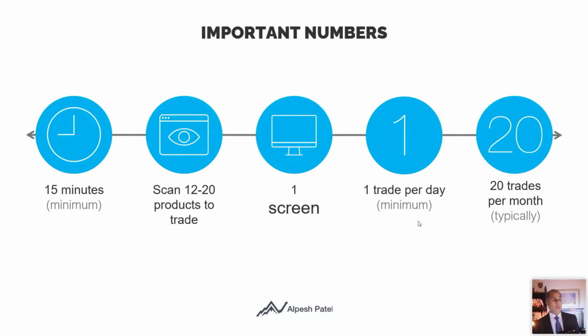So here we go. Important numbers. What I'm going to suggest is we're going to scan 12 to 20 instruments. We're going to keep this really practical. You probably only need one computer screen. You don't need to buy hundreds.